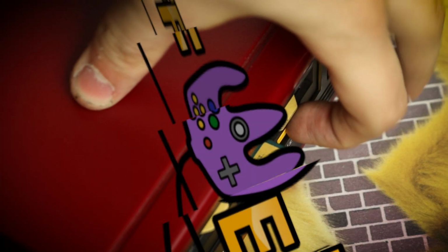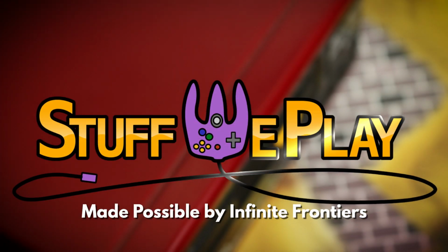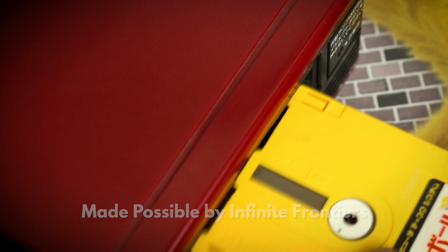This is Stuff We Play, home of everything weird and retro. Today's look, how the Famicom Disk System tried to change the game.